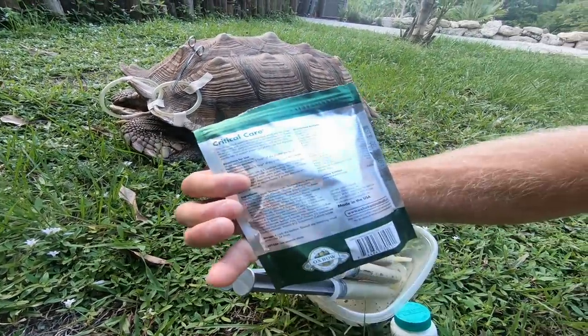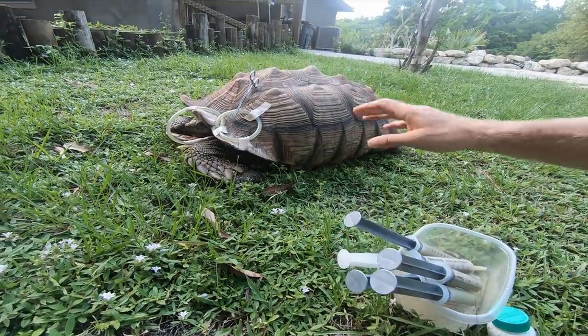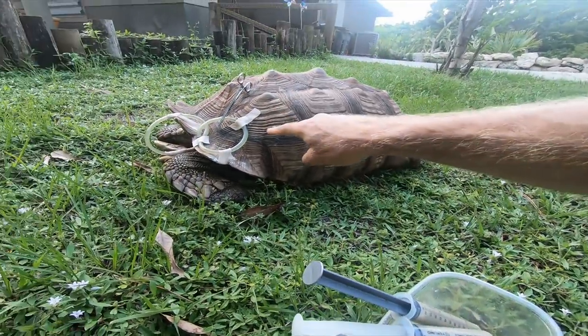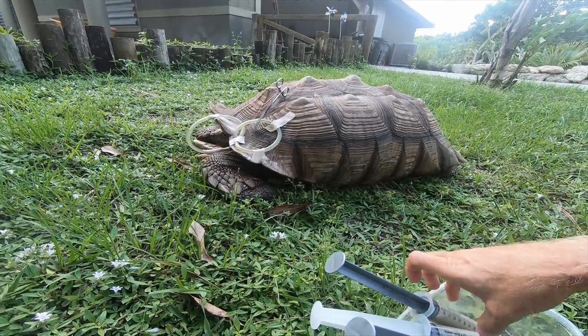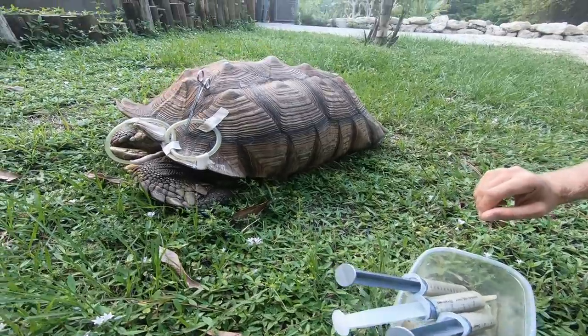They have the instructions here for the volume that you need for the weight of your animal. But what I did is I mixed it thinner because we don't want it to get caught in that smaller tube that goes into his throat. So I'm going to go ahead and feed him. This is going to be the food, the medication, and liquids today, all mixed up in one.